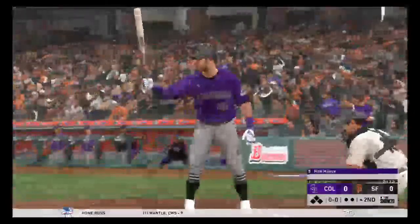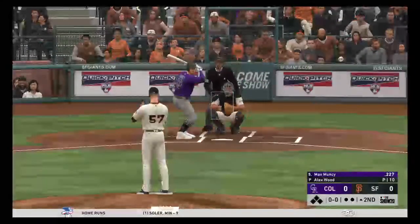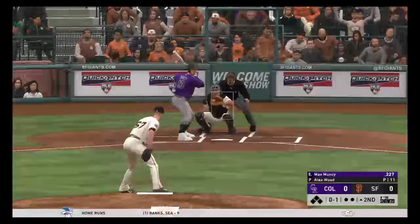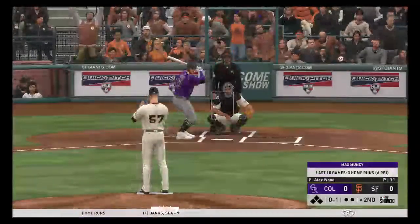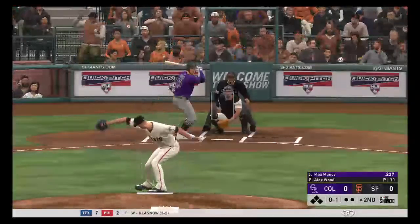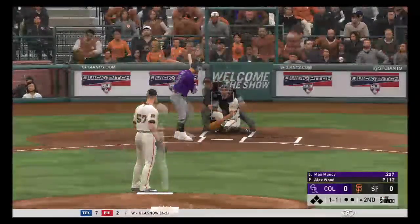Next up is Max Muncy. First at bat for him in this one. He was 1 for 4 with a double in the ball game last night. Infield in the overshift here. Now the pitch. 0-1. Here's the pitch. Ball, that's out.